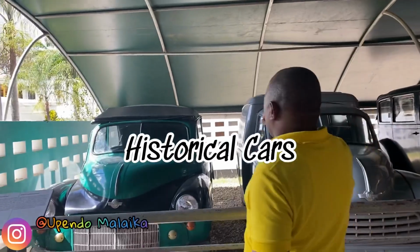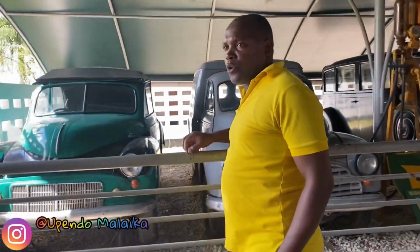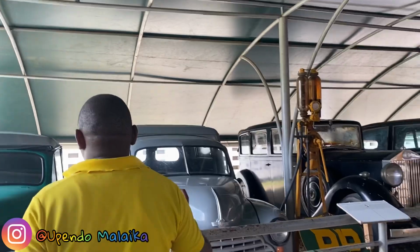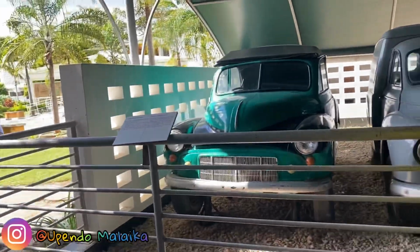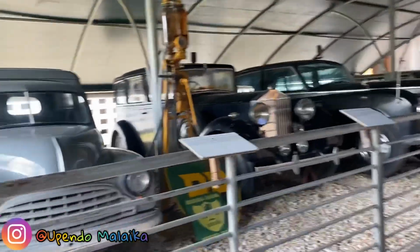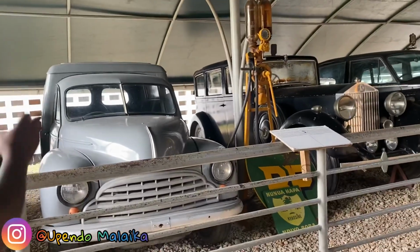These two cars, which are green in color and gray in color, are both known as Austin Morris. They were manufactured in England and used by the TANU leaders. TANU means Tanganyika African National Union, a political party of Tanganyikans, and the main function of that political party at that time was to struggle for the independence of this country. So town leaders, including Mwalimu Nyerere and the youths, were using those cars for party activities, but also for transportation.